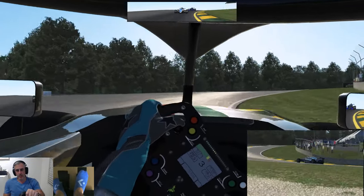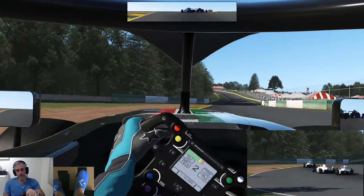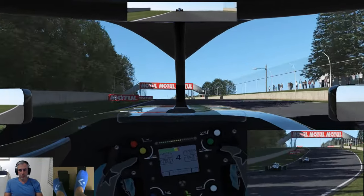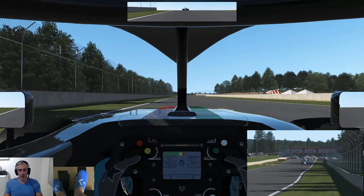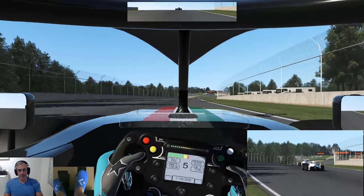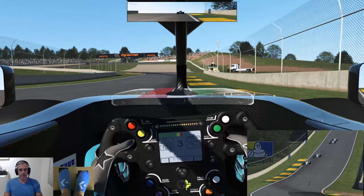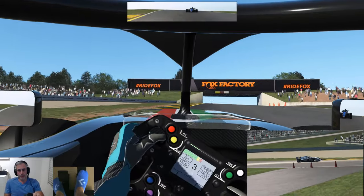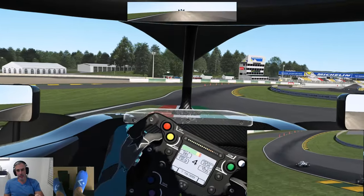Not having to fight anybody, he's just flown ahead. Those guys are having to go behind me then. Pulling away. Going to last time through the chicane. Past the pits. I've always thought it's a funny place for the pit entry there.